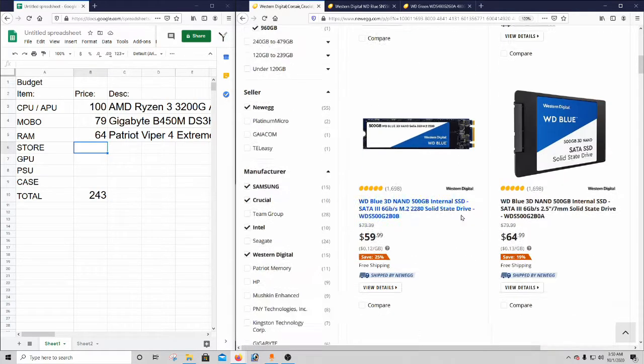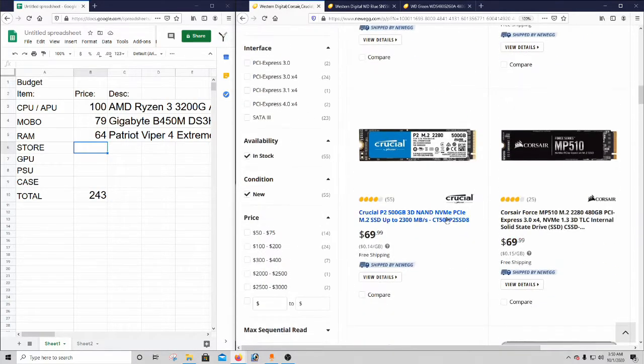And there's another one that I thought was pretty good, but that one's gone too. I don't know why it's gone. Okay, here's what I got. I got the Crucial P2, but as you can see, it went up in price. When I bought it, it was $60. I checked this last week, and now the price is $10 more.